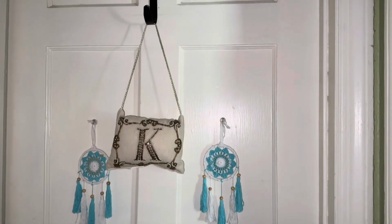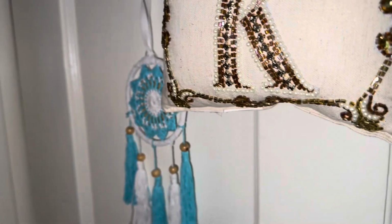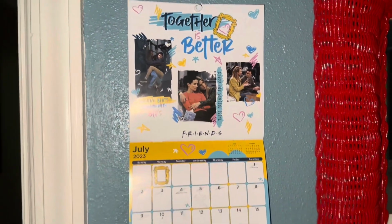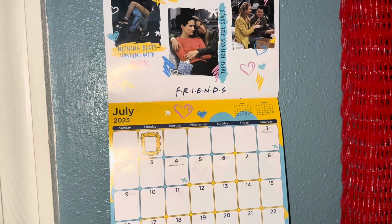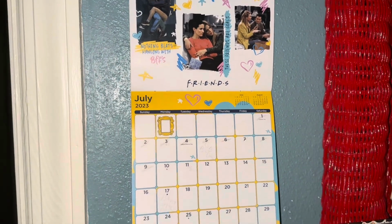This is my front door. The dream catchers are from Hobby Lobby. Okay, and then we open it. This is my friend's calendar. I got it from a stationery store. It's Friends. You gotta represent the Friends.